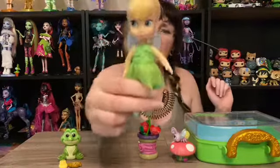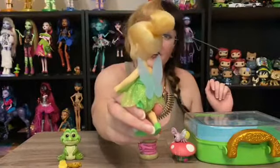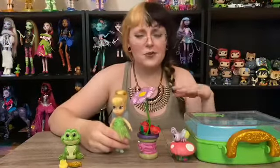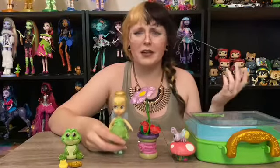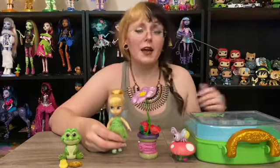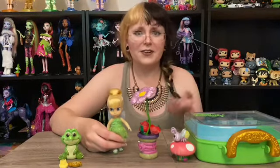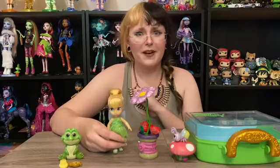So the first one here is going to be Tink with her little wings. I'm not a huge Tinkerbell fan. I've never seen any of her specific movies. I saw Peter Pan when I was a kid ages ago, and she was kind of rude in Peter Pan. But I did like her set. I like fairies in general, so I was happy to grab her.